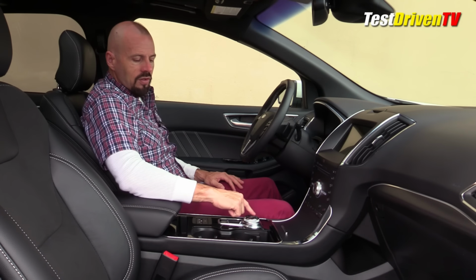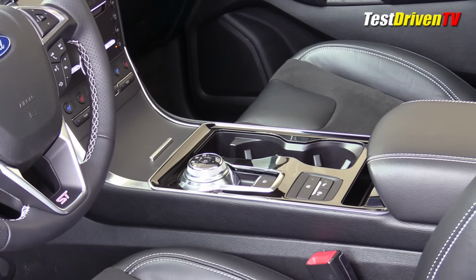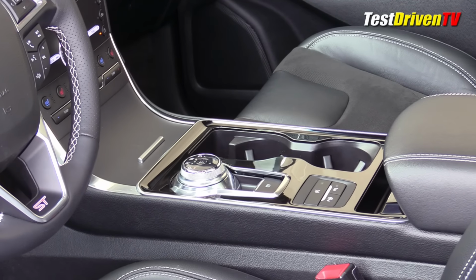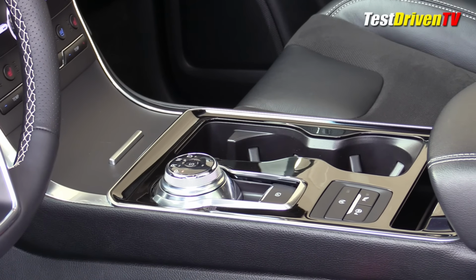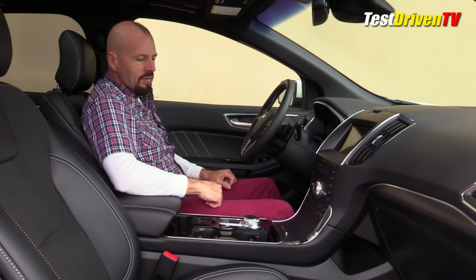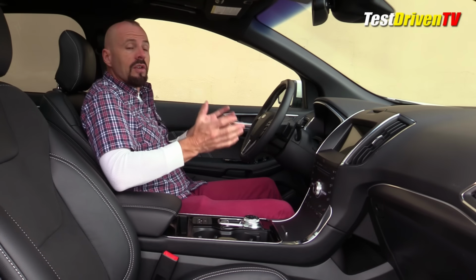Ford has gone to a rotary dial in almost all their cars, and they say it's generally to provide more room for the cup holders. I tend to disagree. There's plenty of room for a shift lever here, and that genuinely tends to be my preference over these dials.